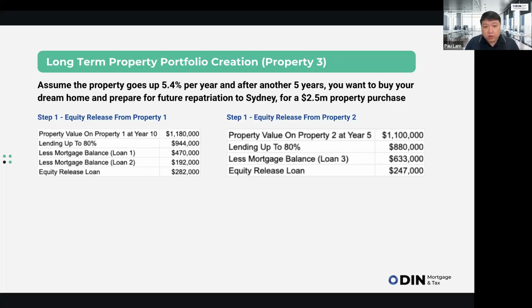We're going to draw equity. The first one here on the left-hand side, the 470, is the mortgage on your first Queensland property that you have paid down from 560 to 470. And after deducting that, the bank can still lend you the difference. The second mortgage, this 192, is the one that you got, the 206 that you cashed out 5 years ago to assist with the purchase of the Adelaide property. It also came down from 206 to 192, which means we can tap into equity of about 282.